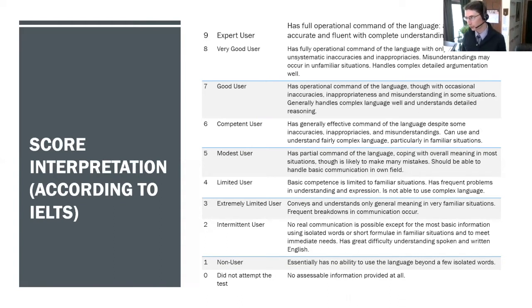If they're at an 8, that's a very good user. I won't go through the full thing. I'll take a sample from each. All right, so say they're a very good user, but not an expert user. What does that mean? It means the individual has fully operational command of the language with only occasional unsystematic inaccuracies and inappropriacies. Now, when I type that, this is from the IELTS source. The dictionary in the software did not include inappropriacies, but that's what they said.